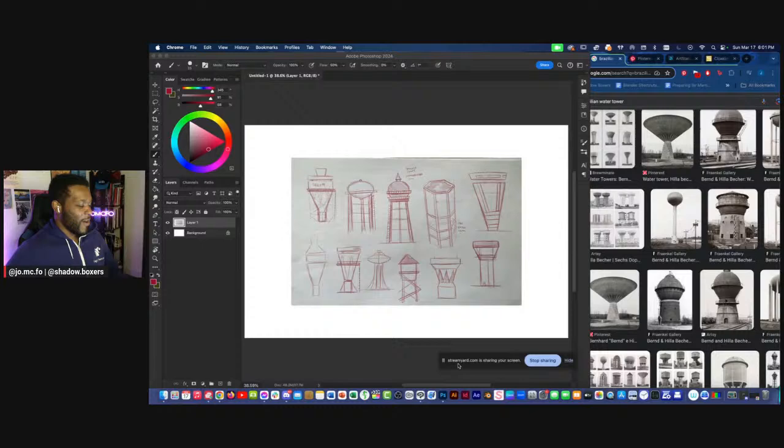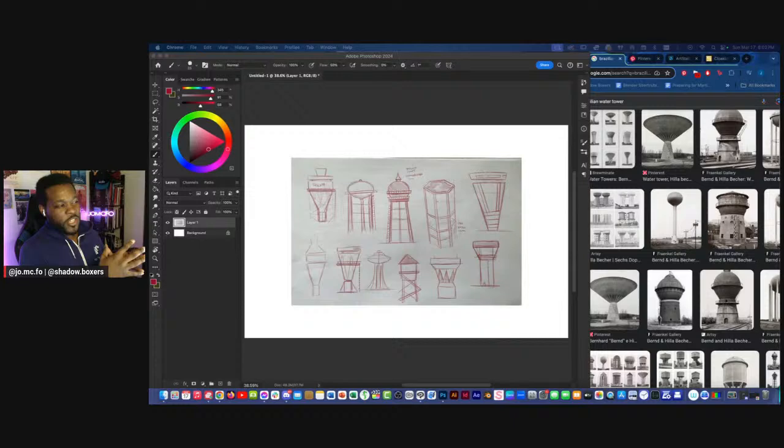I made a little mistake. I promised last week that we would do a prop, and I had full intention of doing that. And then I realized the water tower is more of an environment. So we changed the thumbnail literally like 10 minutes ago. So we're going to design a water tower. It's a very prominent location in the Shadow Boxers comic, specifically the Art of Peer Pressure episode with Javen that we've been working on. And so, yeah, that's what we're going to be doing.